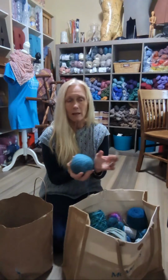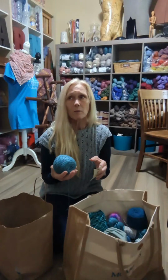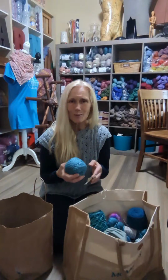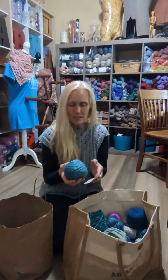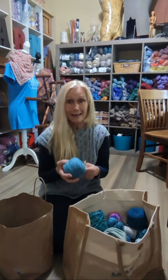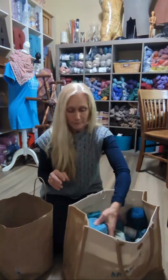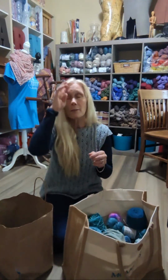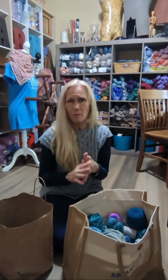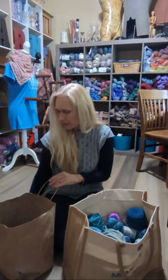I love it. There's enough alpaca to help stabilize the drape of the linen. There's enough linen to help drape all the things. The silk gives it that sheen and that softness. Both silk and alpaca have a higher thermal value than sheep wool. If you're looking for something that's warm but not thick and bulky, alpaca and llama and silk are really fabulous fibers for that kind of thing.